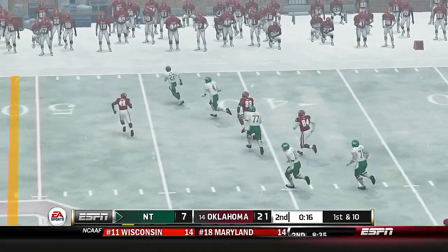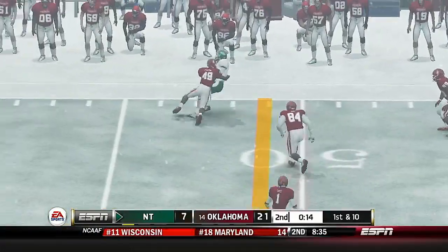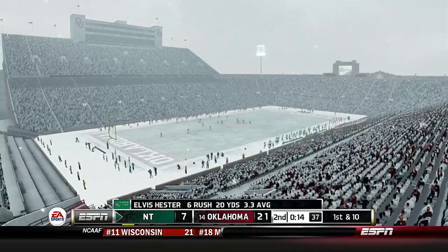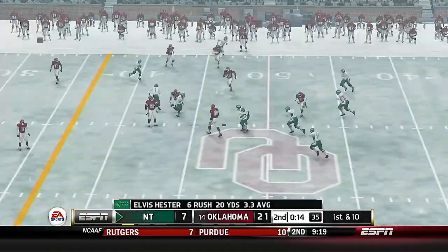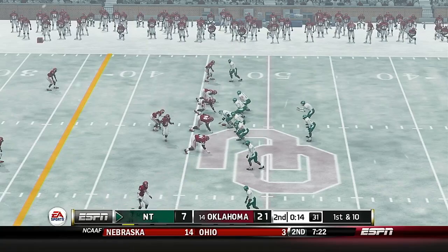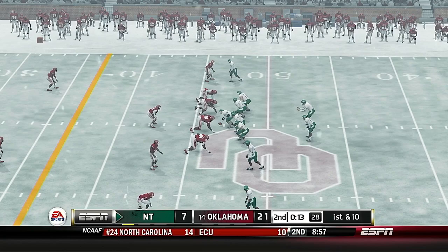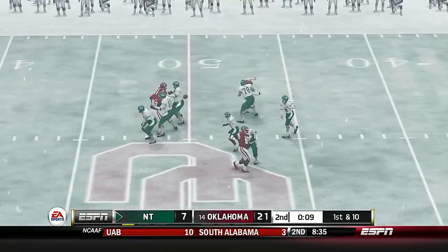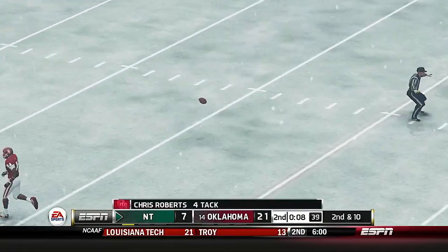He's going to try and scramble. Excellent open field tackle. Call it again at 12 yards. Kill. Gunner 3. Shoot. Here we go. Easy. Slings it out there incomplete.